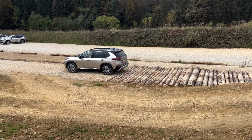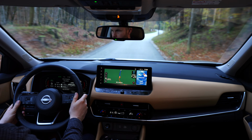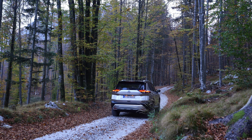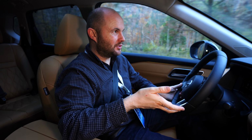I definitely feel they've made inroads in terms of body roll. It doesn't have that kind of wallowy, soft, floaty feeling at all. It feels a lot more planted. This feels like there's a lot more grip out of it also. And I actually took it off just in these shots here that you can see. I mean, that is kind of off-road. It's quite uneven. There's lots of rocks and stones.